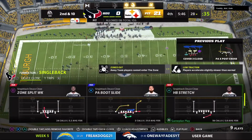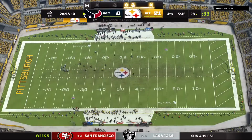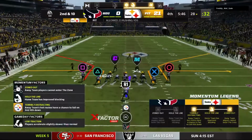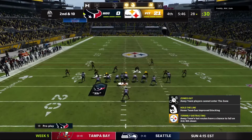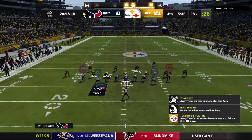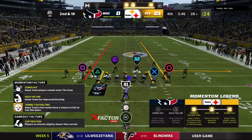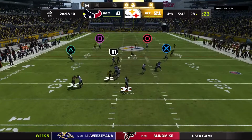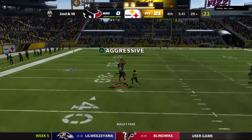Second down. We've seen that the deep ball's been a part of their game plan all afternoon, but they've had trouble hooking up on it, unable to successfully find the end zone over the top. To throw again on second down. Watson, he's letting it fly for Cooks.